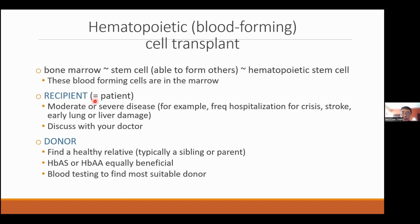And the recipient is the patient with the disease. And typically for patients to go through this type of transplant, they need to have some moderate or severe disease, which we'll talk about a little bit later. But in general, what that means is they need to be hospitalized frequently. That means at least 3 or 4 times a year, or have some sort of organ damage complication that is difficult to reverse. And to know where you are, you should discuss your status with your doctor.